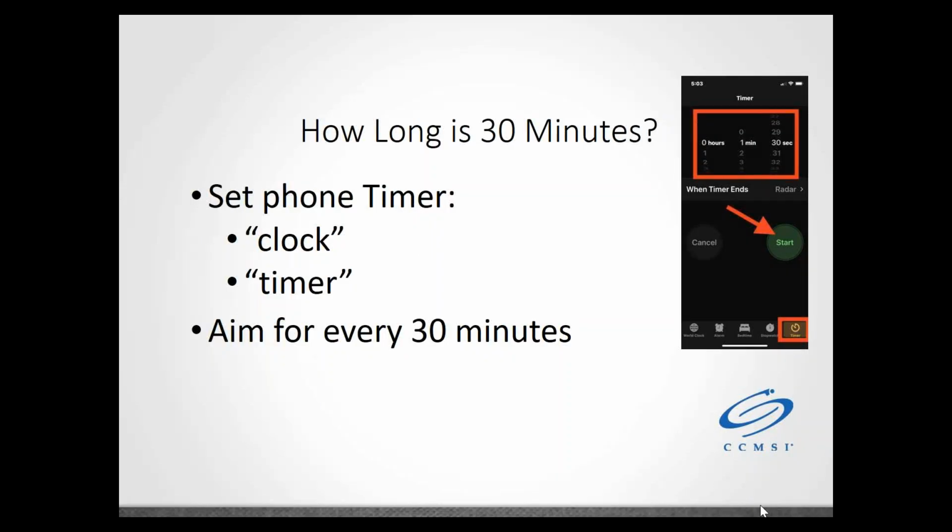So how long is 30 minutes and why is that important? As an example of that, what I want you to do is take a minute or so to find the timer feature on your phone. Usually it's under the clock app. Select timer and set it for 30 minutes.